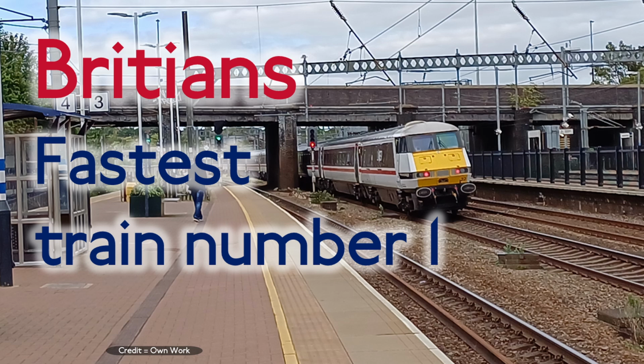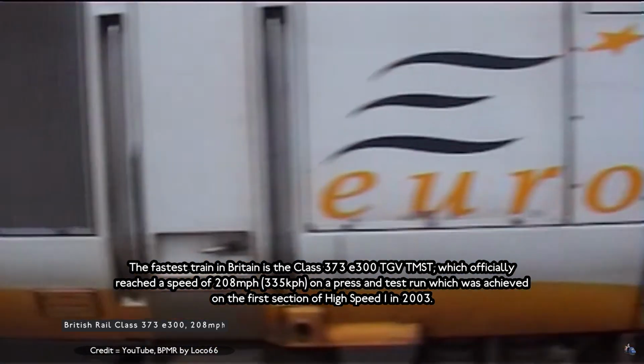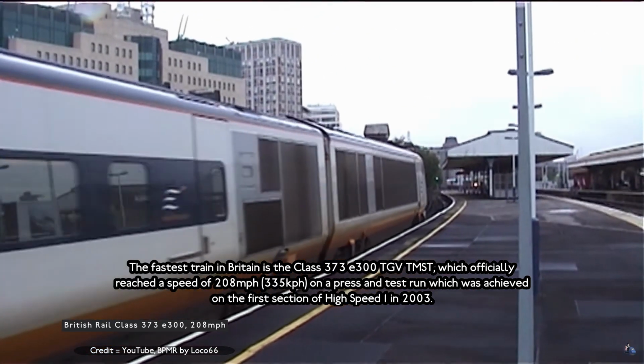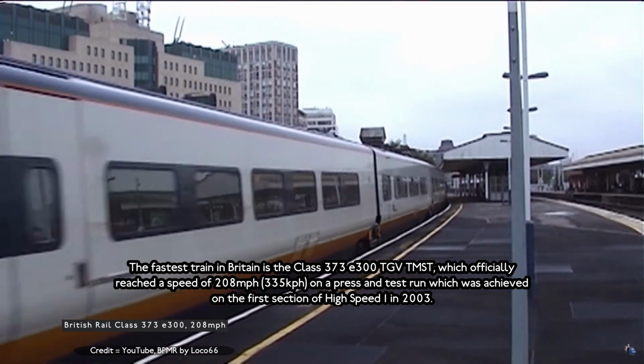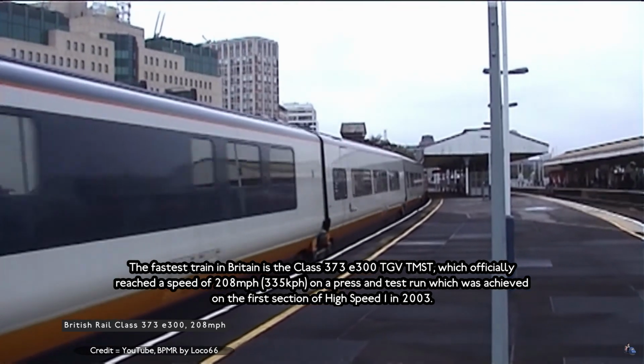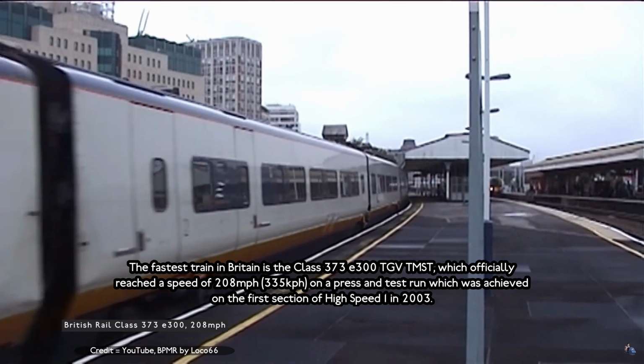The fastest train in Britain. The fastest train in Britain is the Class 373 e300 TGV-TMST, which officially reached a speed of 208 miles per hour on a test run, which was achieved on the first section of High Speed 1 in 2003.